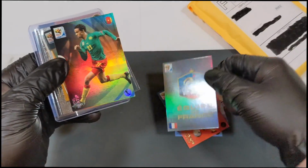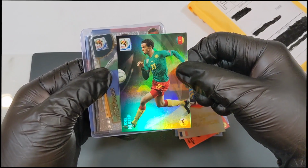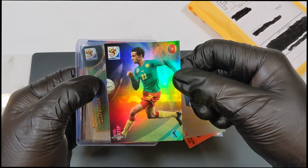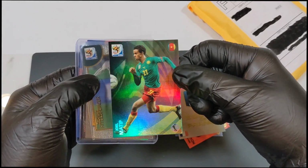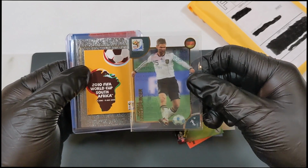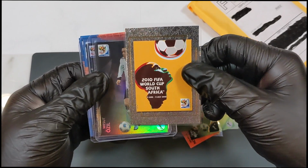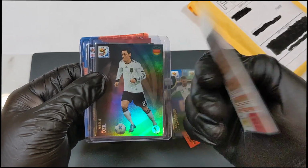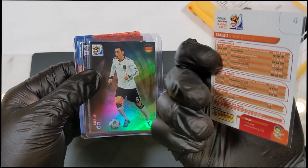Pretty good looking card. Joel Matip, wow, look at that. Look at young Joel Matip there for Cameroon. Unfortunately injured for Liverpool now. Very cool to see him back in younger days. Hitzberger, Thomas Hitzberger. I guess that's the emblem card or whatever there for the World Cup. Kind of neat. Schedule on the back.